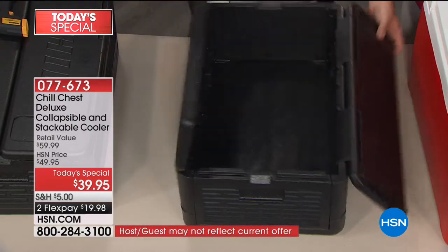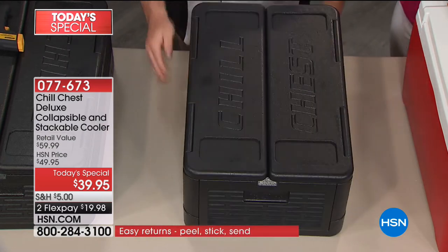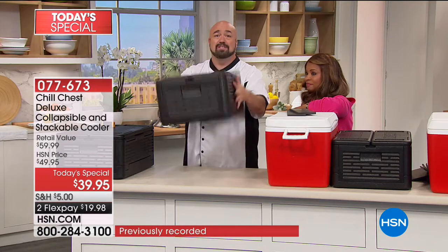Now, you saw 60 cans in there. 60 cans of soda weigh a little more than 50 pounds, and that was sitting on top of an empty one. Guys, this is as durable as it gets, but it remains 2.5 pounds.